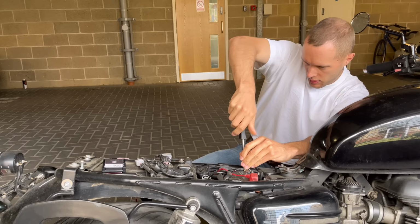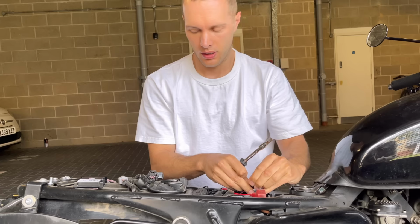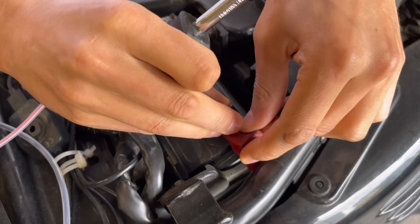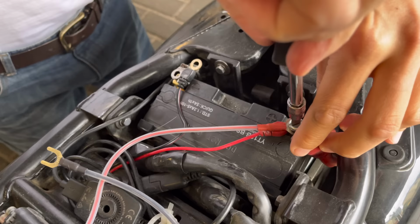So, these two coming off. Right, so those off, this now will be connected to each one. Actually, I didn't even realize you don't need to take off all of the wiring like I've just done with this, because you just slide it in instead. Mistake number one for me.